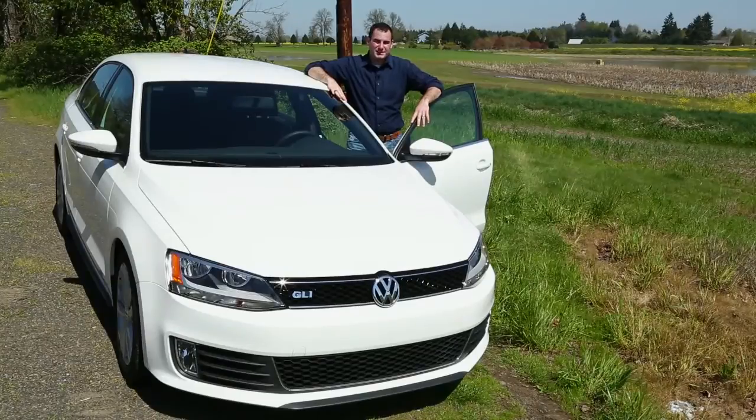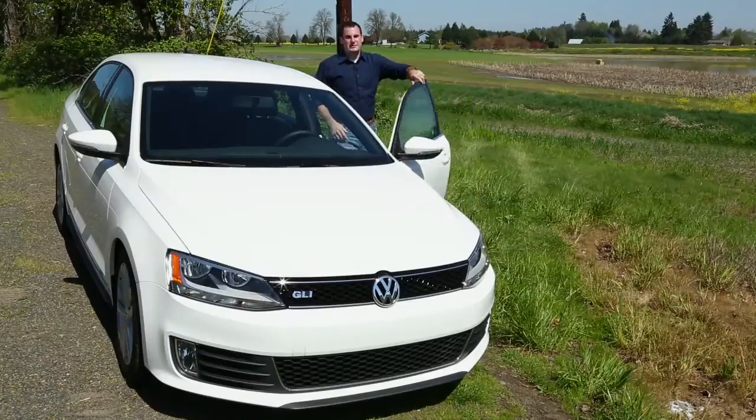Last year, Volkswagen reintroduced a completely new Jetta. It's larger, it's cheaper, but it's completely different, and that really alienated some of the traditional VW fans.